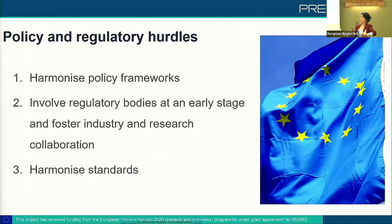Then on policy and regulatory hurdles, which is more my turf, it has been already mentioned as well, and of course, I think everyone knows about the packaging waste regulation. This is not the only policy framework that has something to do with the work that we do on bio-based packaging or biodegradable materials as well, but there's an obvious need to harmonize policy frameworks. There is now going to be a lot of work done on the secondary legislation coming from the PPWR on design for recyclability, recycling criteria.